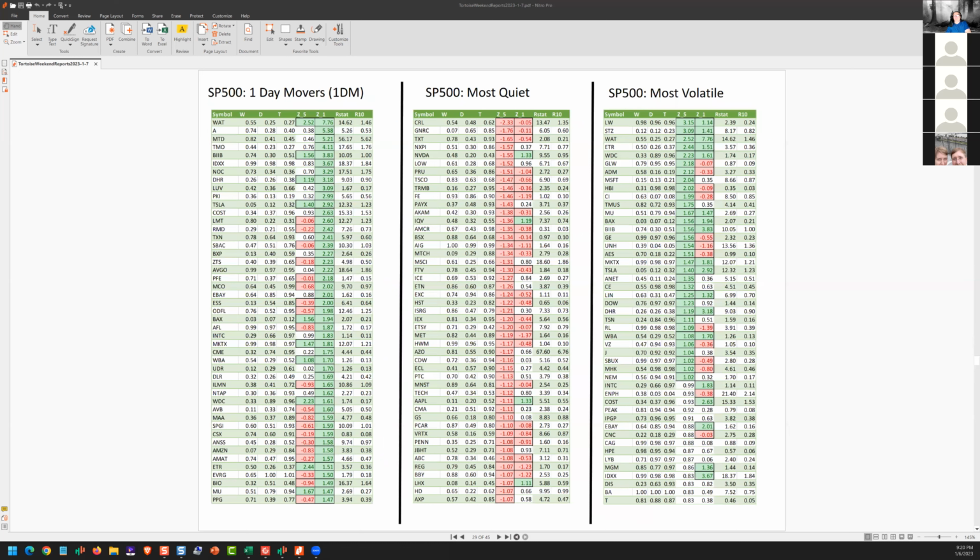In the one-day movers, this will get your attention. A 7.7 sigma move. Look at all the ones that were stronger than 3 sigma today. That's how big the range expansion was. Southwest Airlines. Interesting stuff there.